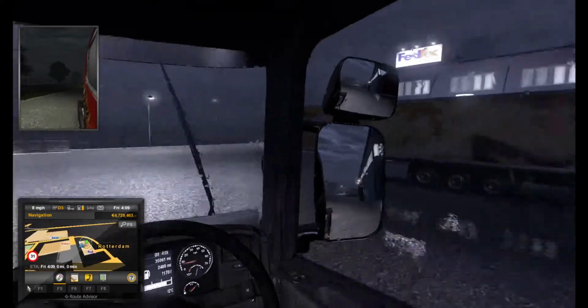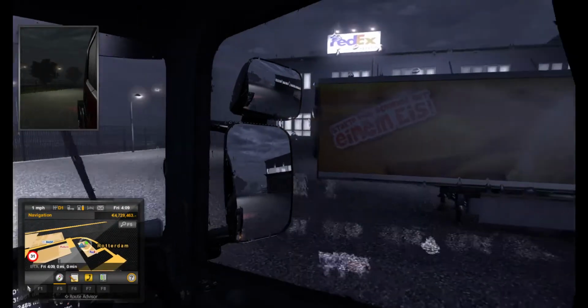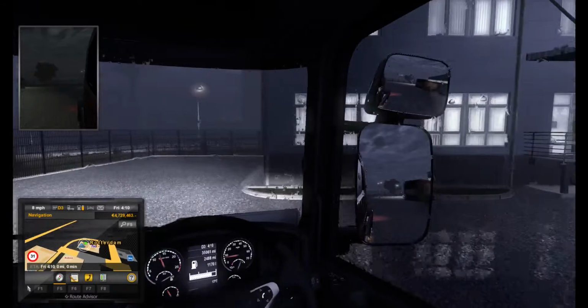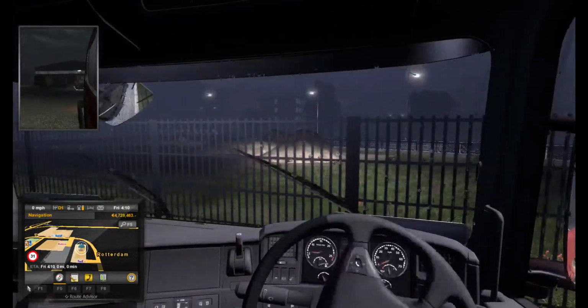Alright, so there's a tomato trailer. Doesn't look like a tomato trailer. No, there's a tomato trailer. Doesn't look like tomatoes to me. There's our Kentucky Fried load. That's the title for the YouTube video. Kentucky Fried Load.